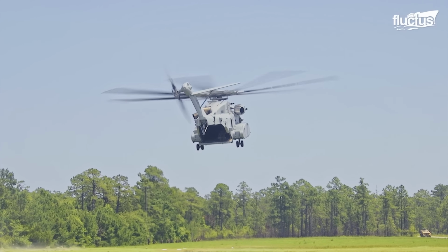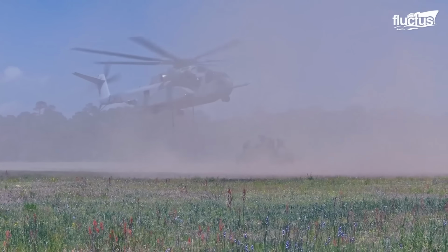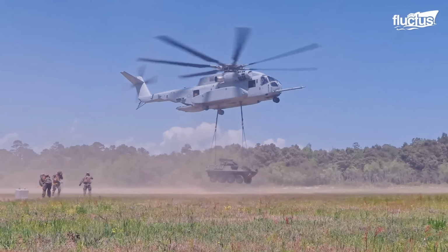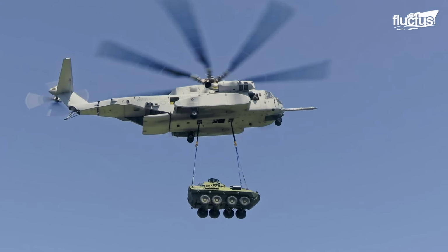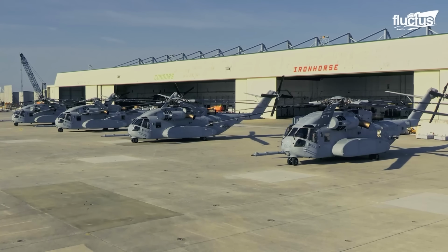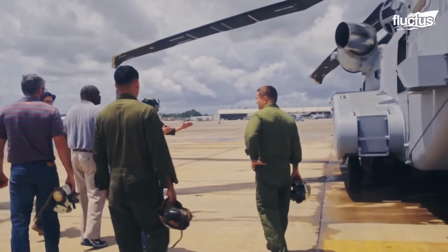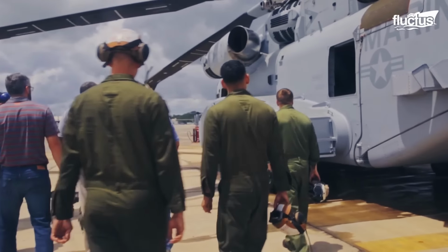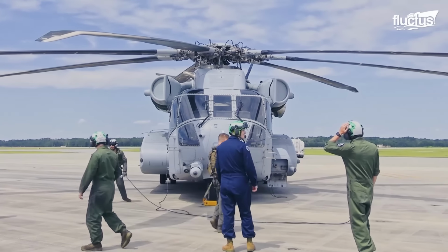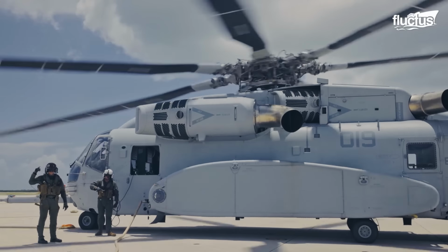Ground test vehicle testing for the CH-53K began in April 2014, whereas flight testing began with the maiden flight on 27 October 2015. The Marine Corps received the first CH-53K in May 2018, and it has recently passed initial operational capability. The CH-53K has undergone several performance tests in more than 1,200 test flight hours.